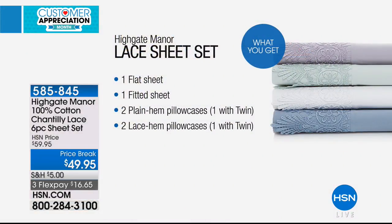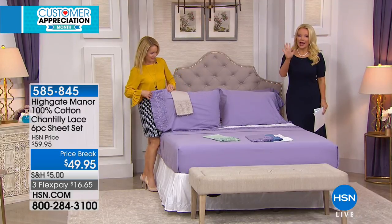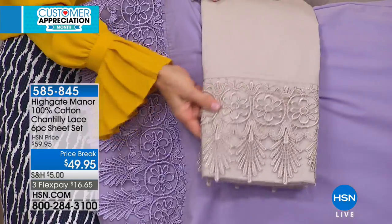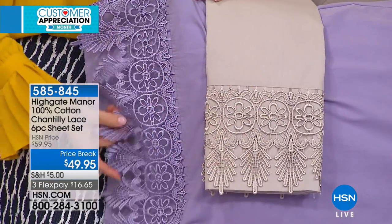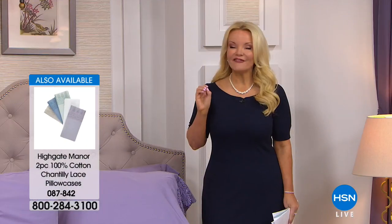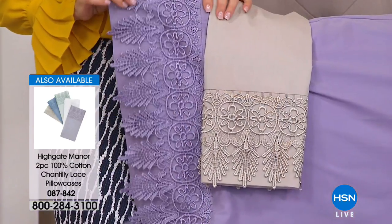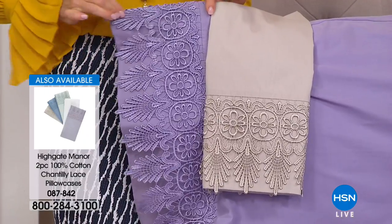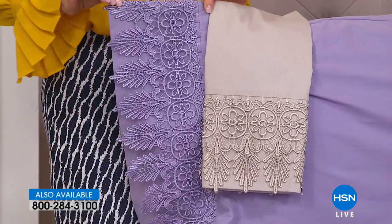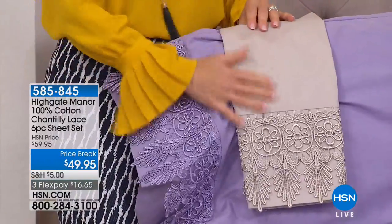I do wanna tell you too, we've reduced the shipping and handling on this. So you get it home on FlexPay, $16.65, to see this in person. If you're not absolutely in love with it, you send it back. But I will absolutely dare you to go out there and price compare what we're doing on 100% cotton, 200 thread count sheets with 7 inches of Chantilly lace. Not a little lace border that's a couple of inches, but an intricate, beautiful French Chantilly lace design. And you're getting it all today. Honestly, at the price that you could maybe pay if you were shopping just for pillowcases.